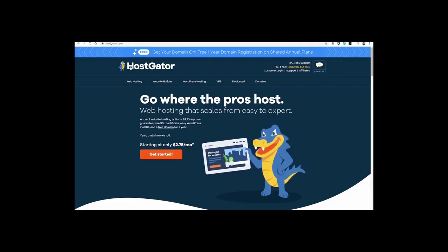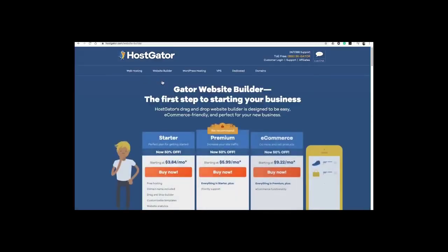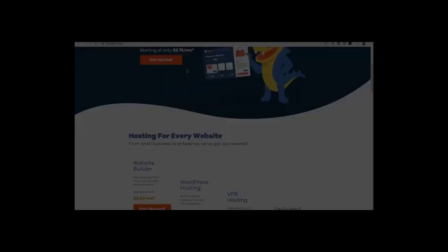To make things a little easier, we'll be talking about HostGator, its features, and its pros and cons. While HostGator is one of the more highly ranked web hosting services on the market today, we want to take time to be sure it has what you're looking for. Of course, we also want to mention that our number one recommended hosting solution is SiteGround. So if HostGator doesn't work for you, check that one out.